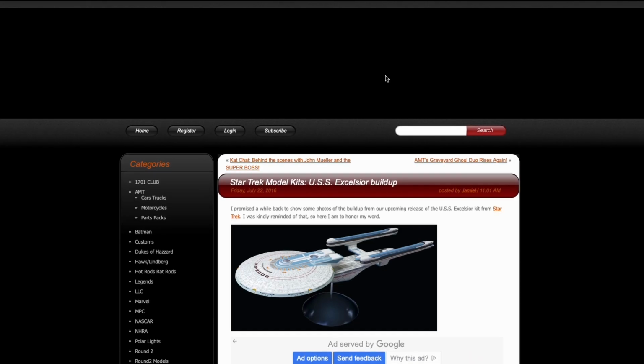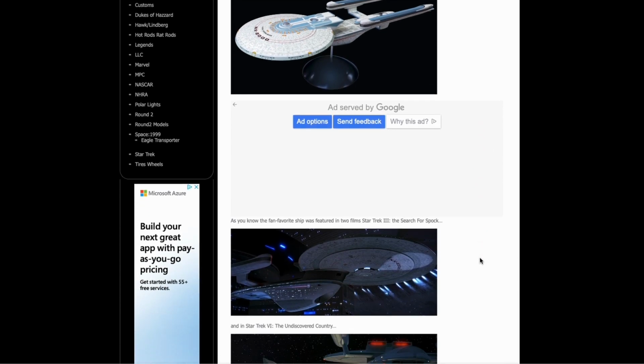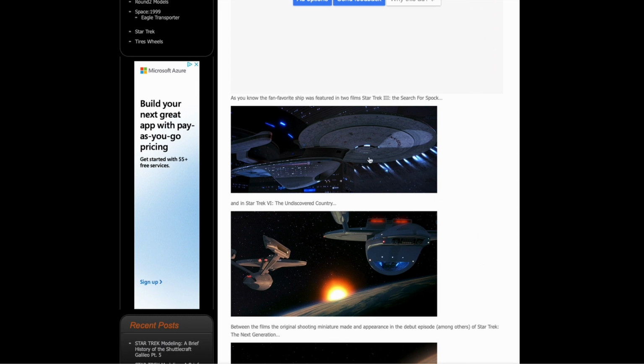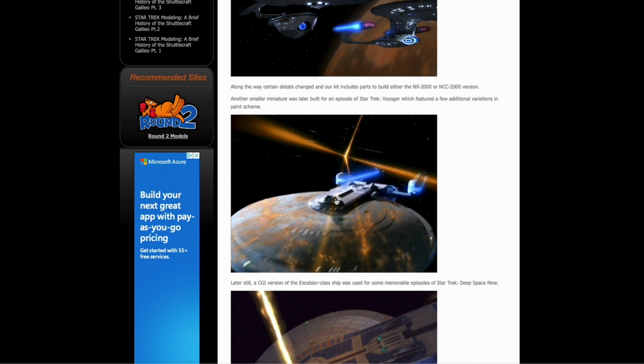And then the last post about the Excelsior is July 2016. And once again, it's a show-off post. Pictures of the finished model in both configurations, and then kind of references to changes, like shot from Star Trek 3, shot from Star Trek 6, shot from TNG, shot of Greg Jein's model from flashbacks.